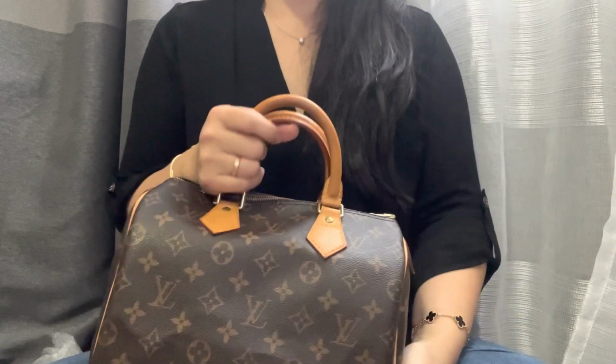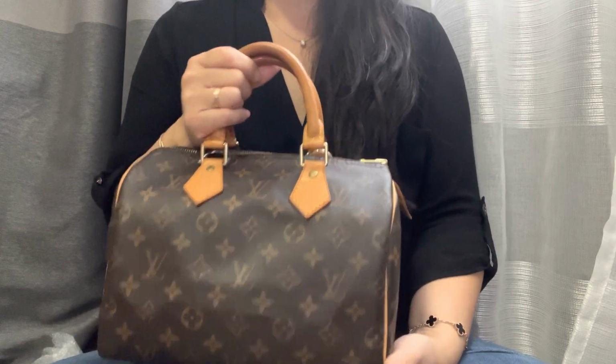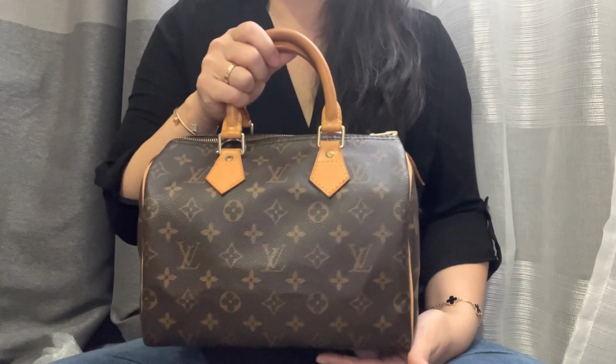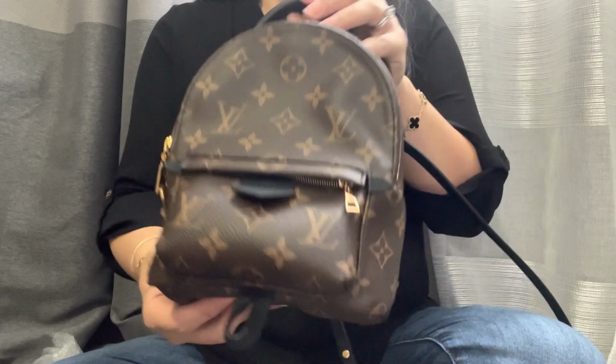But yeah, this is such a great throw-around bag that I just really wanted one back in my collection, and I'm super happy that I found this one. So the other remaining Louis Vuitton handbag in my collection is none other than this cutie right here. This is the Palm Springs mini backpack.